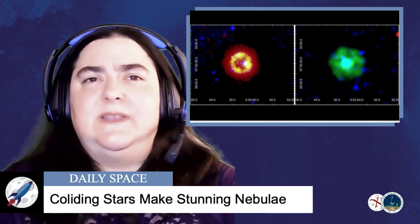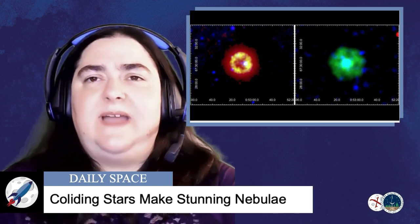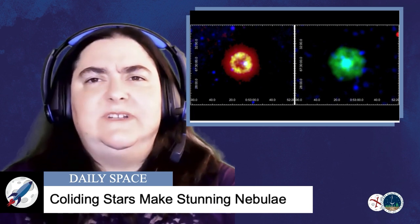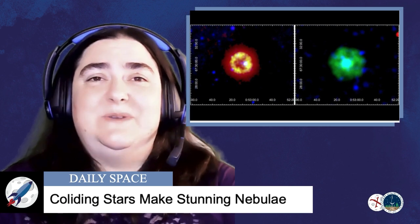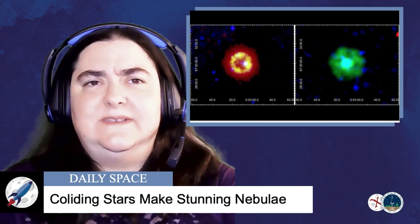These attributes, along with that incredibly strong wind, show that J005311 is actually too massive to be considered a white dwarf now. Additionally, it contains unusual amounts of the elements silicon, sulfur, and neon, making it an unknown type of star. And it's also incredibly unstable and unlikely to exist for more than 10,000 years.